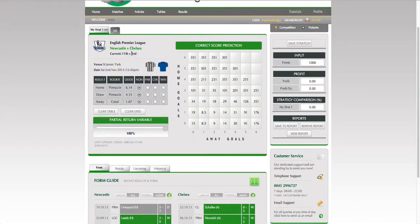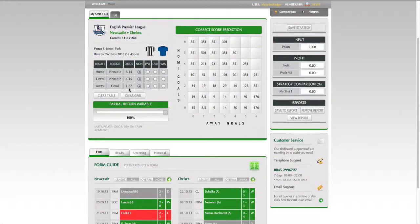Now I'm looking at the Newcastle Chelsea match. You can see it's 11th, plays second on the 2nd of November. And you would think, quite rightly, they've given Chelsea a big advantage, 1.67 against Newcastle 6.14, with a draw at 4.15.